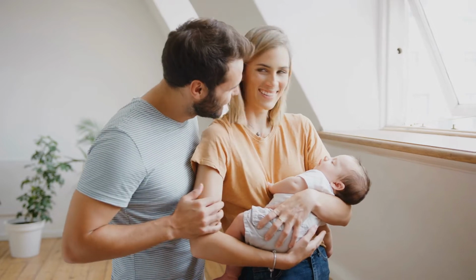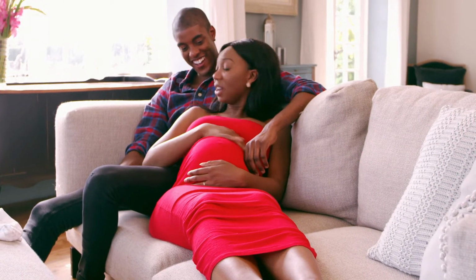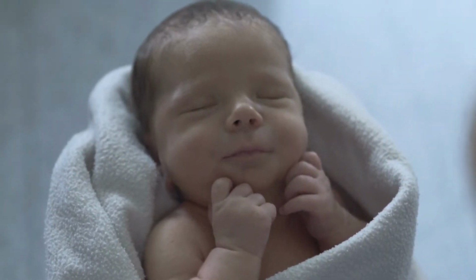The joy of being parents and bringing baby home can't have any substitute. However, there are things that first-time parents should focus on. Preparing things before birth to ensure newborn care when leaving the hospital and bringing the new baby at home.